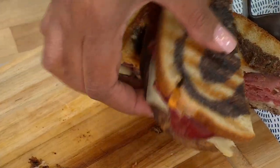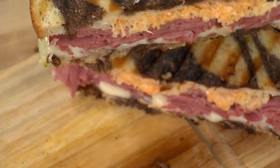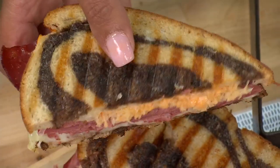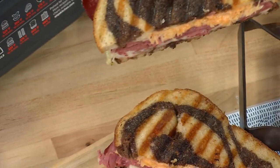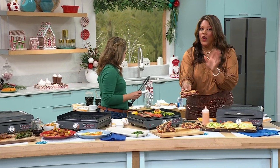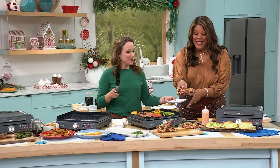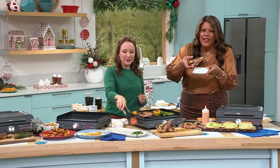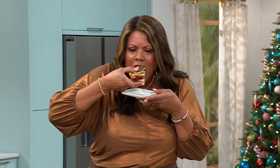Let me just pick it up for you. It looks so good. It is absolutely scrumptious, and this is crispy. So your bread is going to be crispy, and I have a plate for you. I just want you to hear the crunch when you make your paninis and your grilled cheese, anything on here, but especially when you do the bread. Oh, I hear the crunch. Really good.